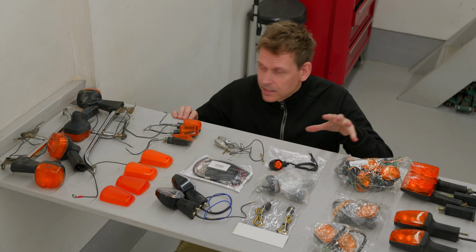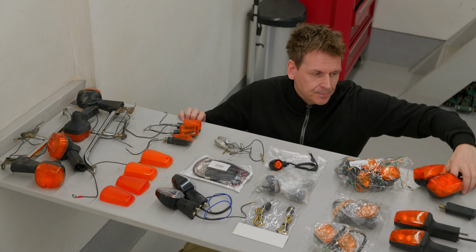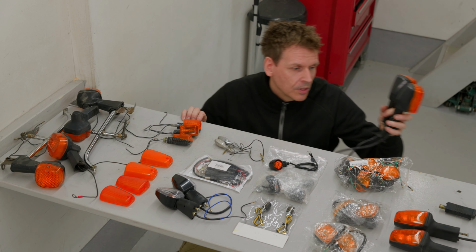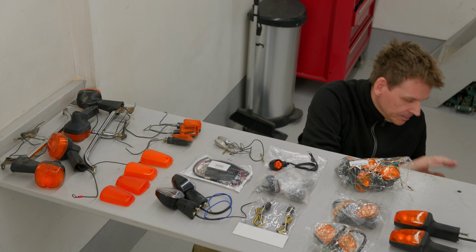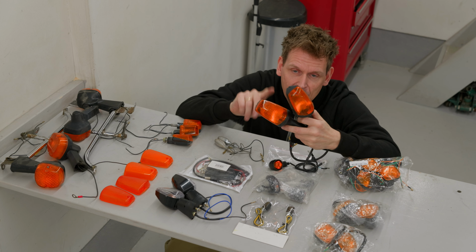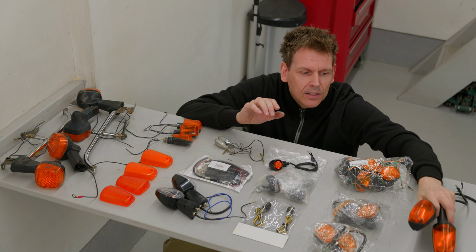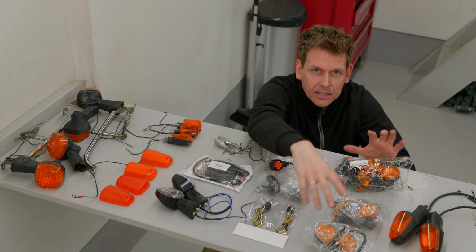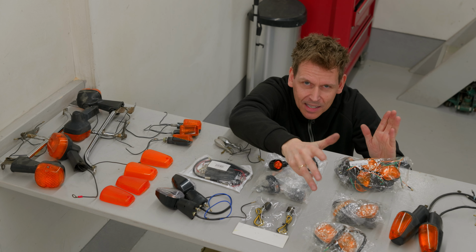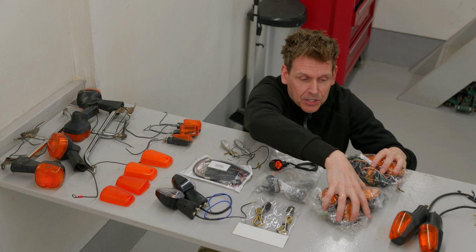But some of these blinkers I want to keep. For instance, these. They are the original ones for the Cagiva. I'll show and tell more about them later. This was also put on the Cagiva when I bought it, but it's not the original one. It's from a new model, so I don't really need those. These are the indicators I want to test out now. Why did I buy 8 of those? That was a mistake. Something happened there, so I doubled my order, but at least I have spare ones.